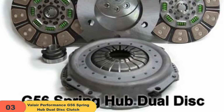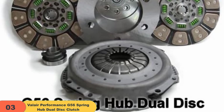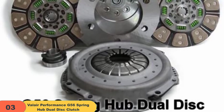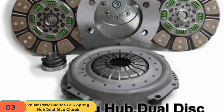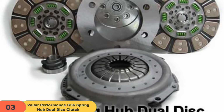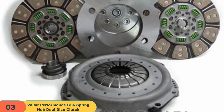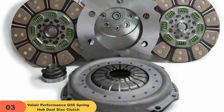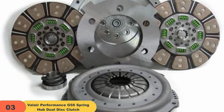At number 3 on our list, we have the Valair Performance G56 Spring Hub Dual Disc Clutch. Valair is a brand that is well known amongst truck enthusiasts for their high-performance parts. The Valair Performance G56 Spring Hub Dual Disc Clutch is made for usage with high-powered trucks. The ceramic clutch is rated to handle up to 650 horsepower. This particular clutch is a dual-disc clutch made for 2005.5-2011 Dodge Cummins trucks, which covers both 5.9-liter models and the 6.7.